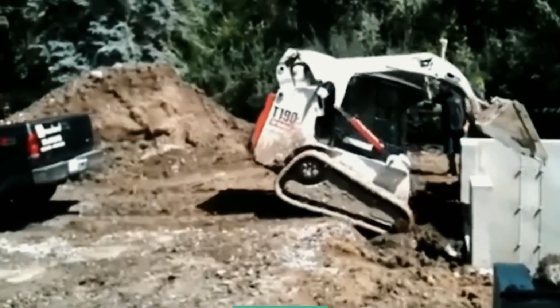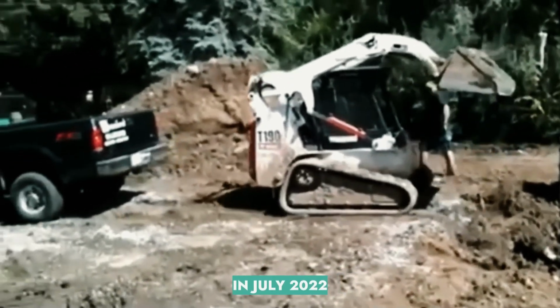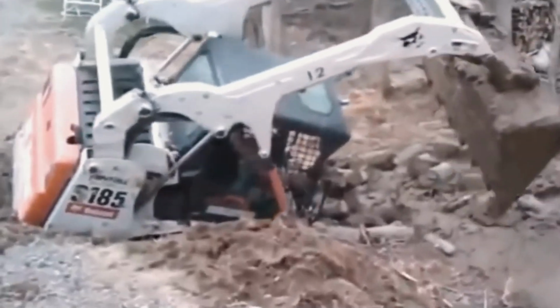In July 2022, a Bobcat S850 skid steer loader tipped over during a landscaping project in Austin, Texas, causing injury to the operator. This is not uncommon and serves as a stark reminder to be aware of proper load management and careful operation, especially on uneven terrain.